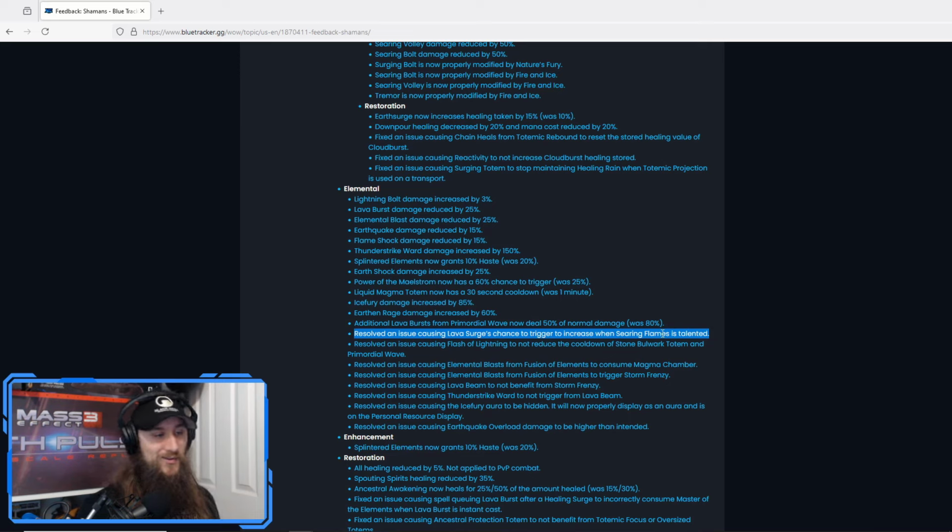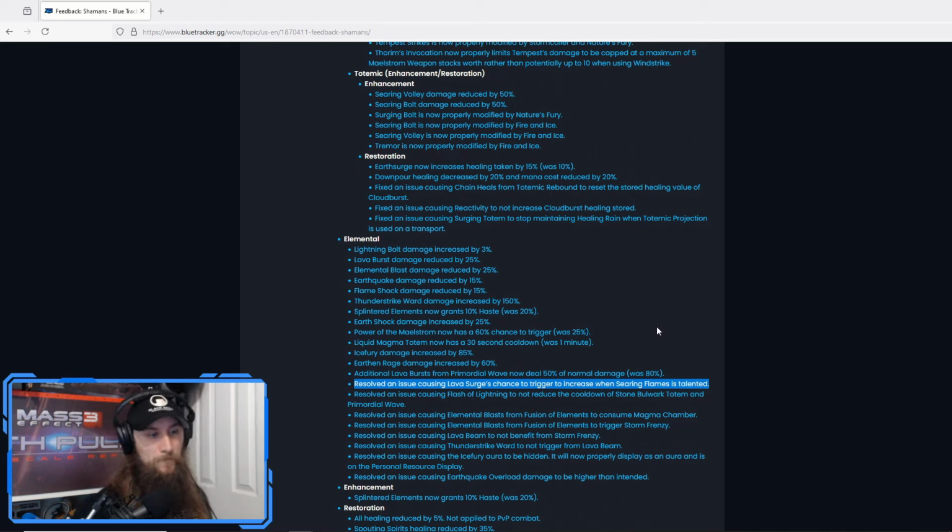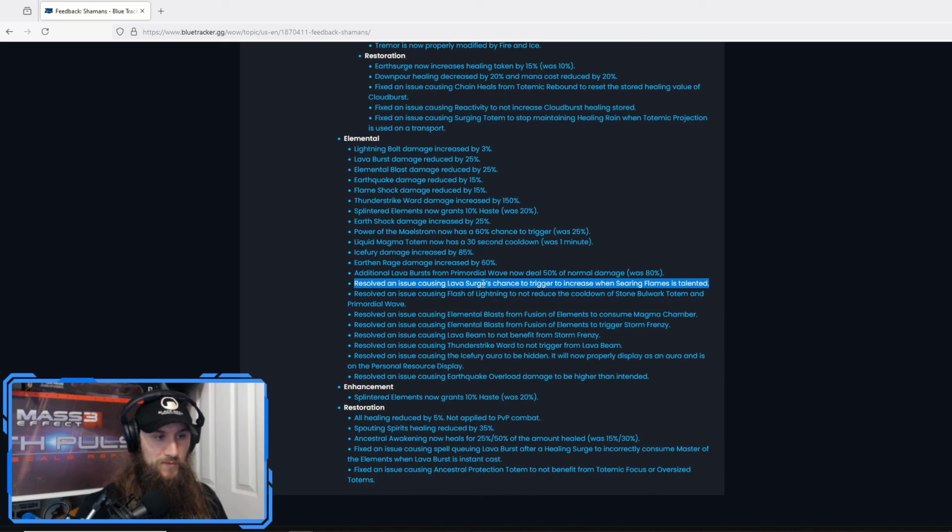This might lean into more of a lightning build style. Might want to be focusing more on, actually, because we're going to be forced to cast so many more Chain Lightnings, maybe we start leaning into that a little bit more. Maybe that Thunderstrike Ward might actually become useful because we'll actually be casting Chain Lightnings. I mean, everything is kind of back on the table now. We've kind of reset our expectations for Elemental because of this one change, this one bug that was affecting us. It really resets the entire outlook on Elemental, even without all these other changes.